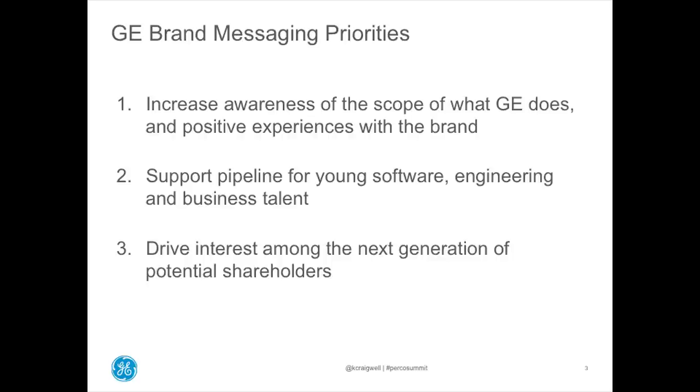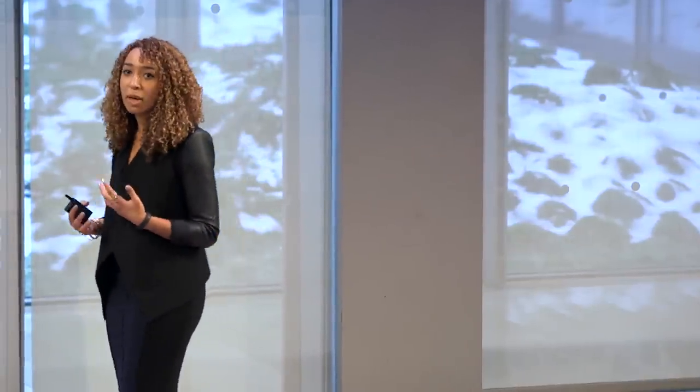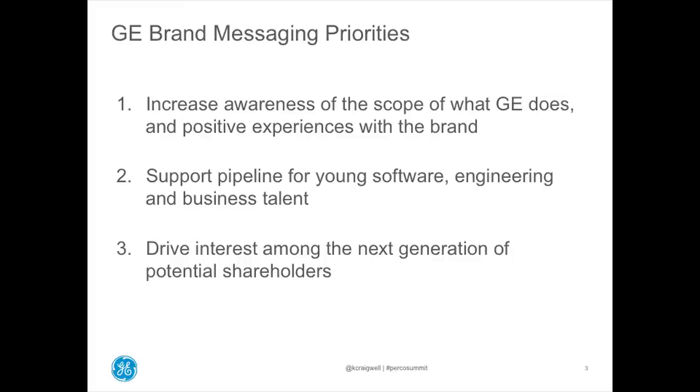The next is supporting a pipeline for young software engineering business talent. So as we have young folks who are coming out of school and who are thinking about Apple and Facebook and Google, we want to make sure that GE is in their consideration set. And then the last one, and this is certainly in the US, we think about the next generation of shareholders. So GE is a very widely held retail stock in the US. How do we make sure that we're reaching the 20-something-year-olds that are now thinking about what they're going to invest in?